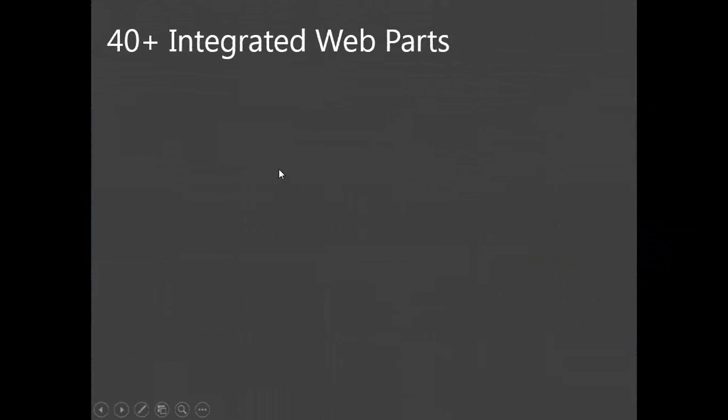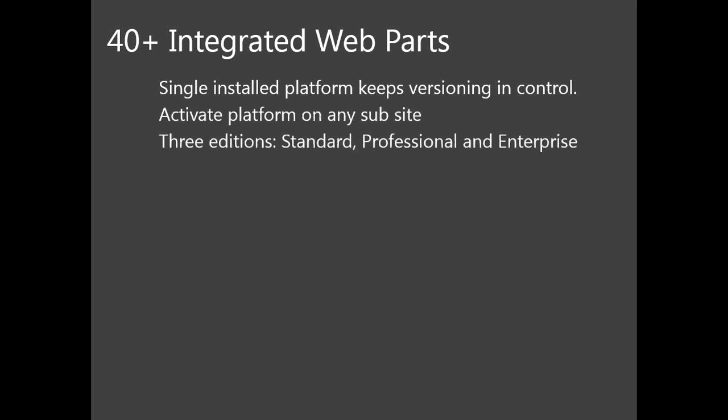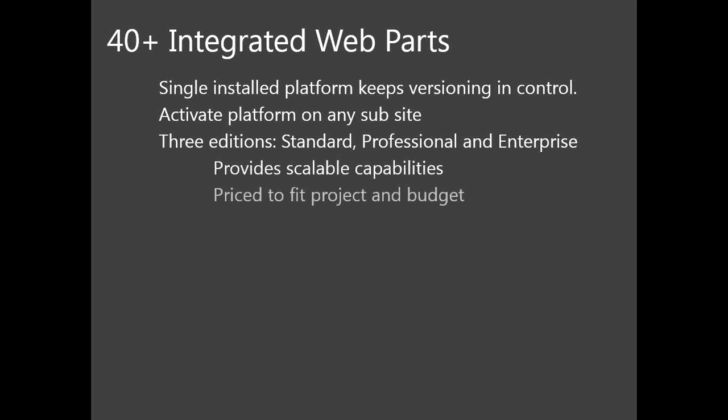So there are over 40 integrated web parts. As I said, it is a single installed platform that keeps versioning in control. You can activate these web parts on any of your subsites to create as many applications as you'd like across your farm. We offer 3 editions of our bundled web parts: the Standard, Professional, and Enterprise. This provides scalable capabilities based on your needs. It also allows the price to fit your budget or your project requirements and the like.